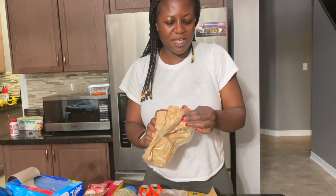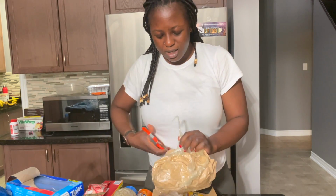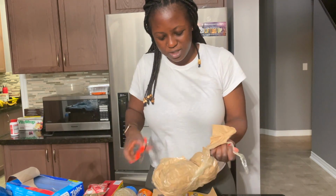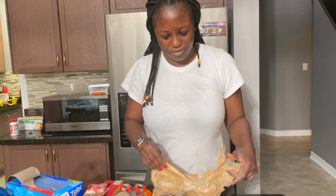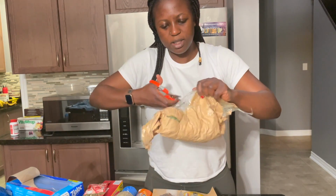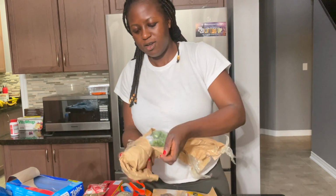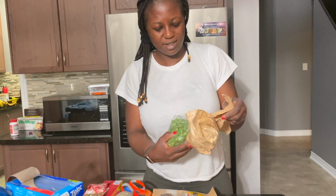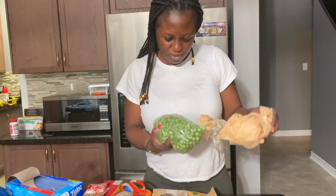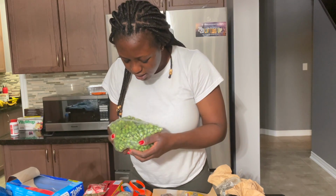Sorry, I'll translate the tree. Okay. This is going straight into the freezer. It's going straight into the freezer because it's fresh. You guys can barely see this.